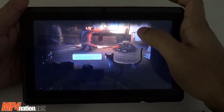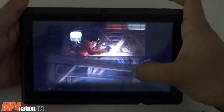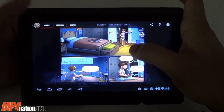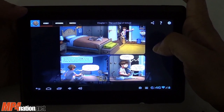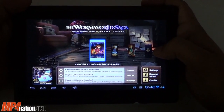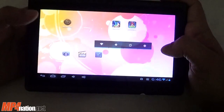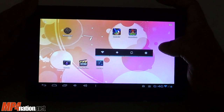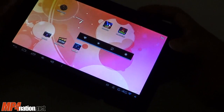Now, this is the free version. Apparently, with the paid version, you can zoom in, you can do other nifty things. Ooh, you can look at the artwork, sketch. I actually forgot the name of the app. It's called The Wormworld Saga. Well worth looking into. It's definitely different from all the other comic book readers out there. And obviously, it's a specific app for a specific comic book title.